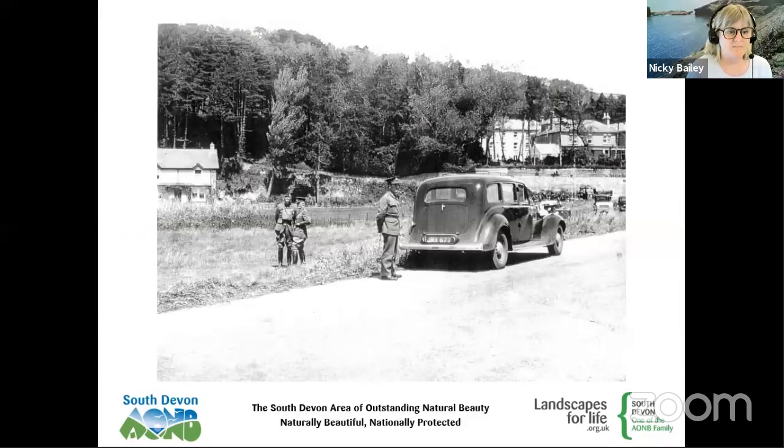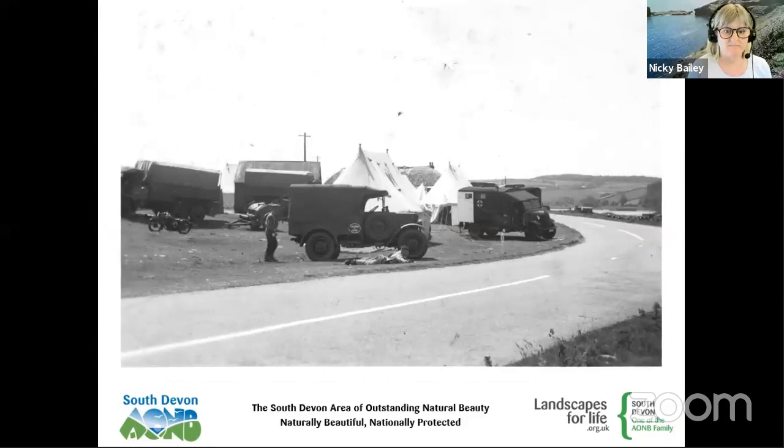So this is a picture of the soldiers looking on from the Street Manor part of the Lee. They were watching the combined forces exercises near to Street Manor Hotel. And this is some pictures of the combined forces exercise that was happening. So remember, this was a whole year before the war actually started.